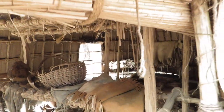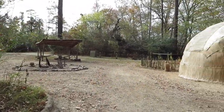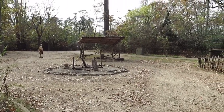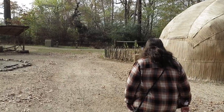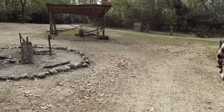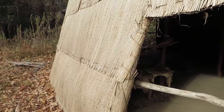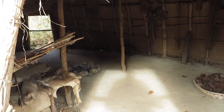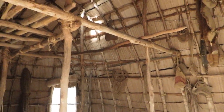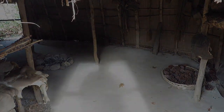This is really cool. Look, here's a sample of the garden, I bet. Another hut sign. I don't think they had concrete floors back then, though. All right, we'll be back in a little bit.